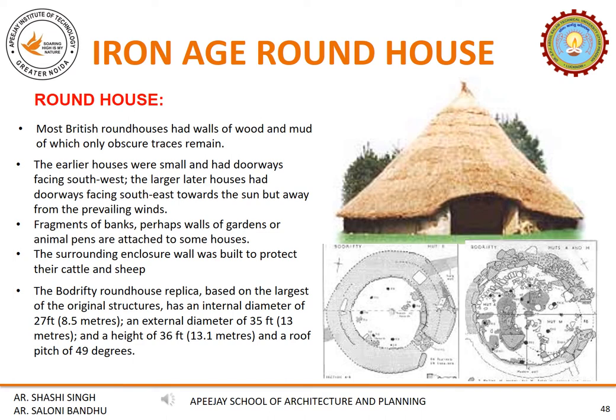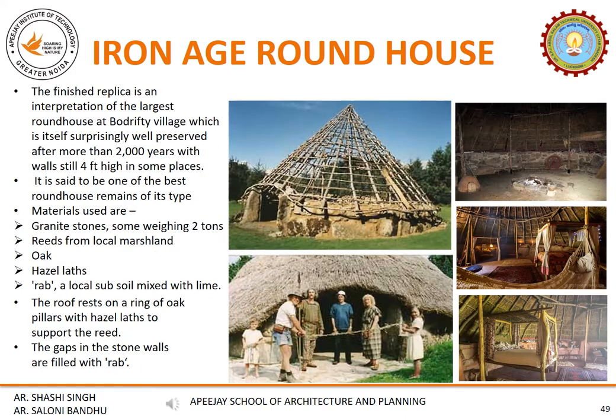The Bodrifty roundhouse replica, based on the largest of the original structures, has an internal diameter of 8.5 meters, an external diameter of 13 meters, a height of 13.1 meters, and a roof pitch of 49 degrees. The finished replica is an interpretation of the largest roundhouse at Bodrifty village, which is itself surprisingly well preserved after more than 2000 years, with walls still 4 feet high in some places. It is said to be one of the best roundhouse remains of its type.